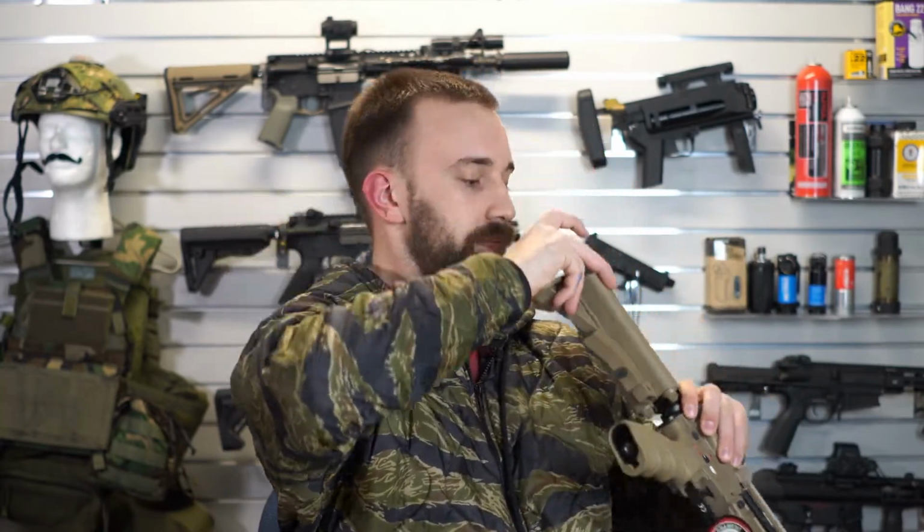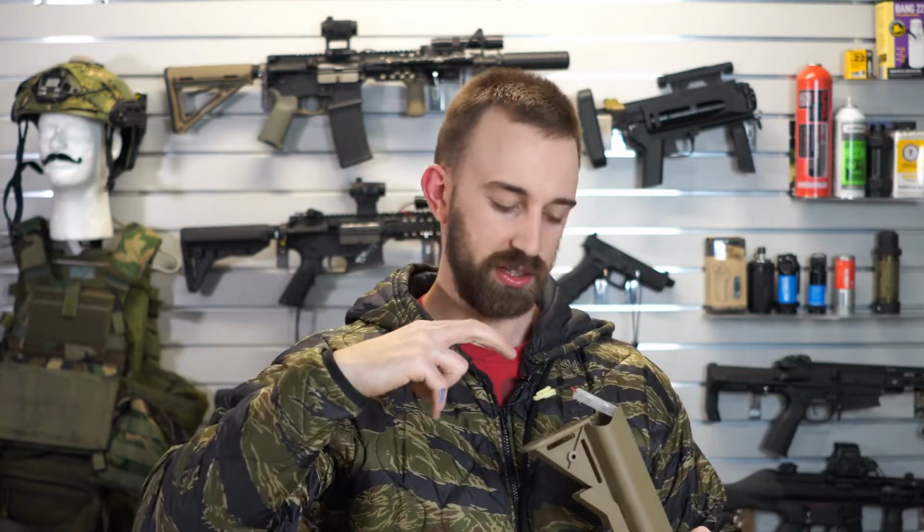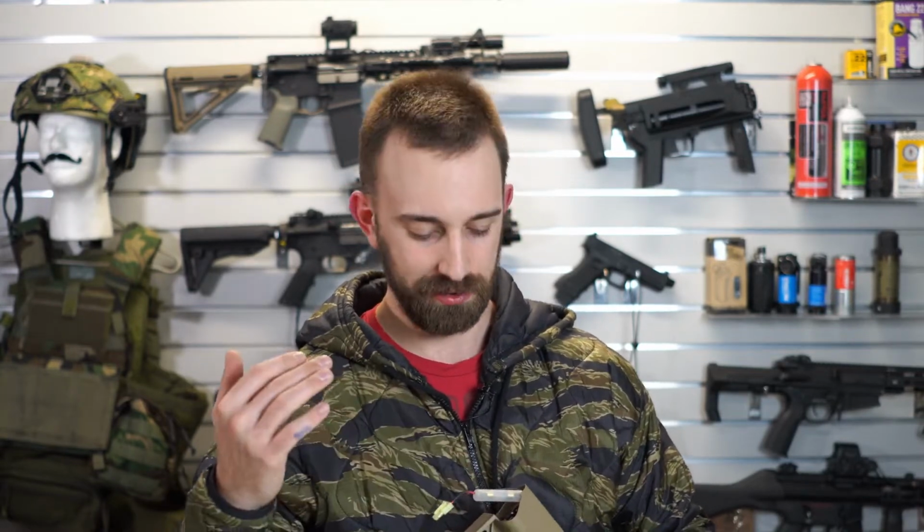They also, on this one at least, do not include the weird battery insert things that a lot of people just throw out. It doesn't really do anything. It's supposed to stabilize the battery inside of there, but it's more of a pain in the butt than it actually is a positive thing, so just throw it out. It doesn't really do anything.